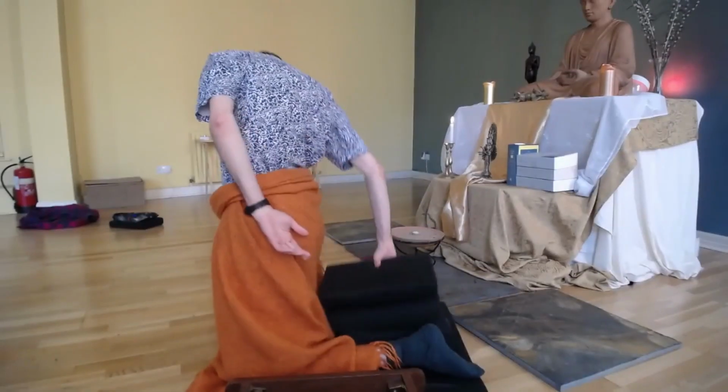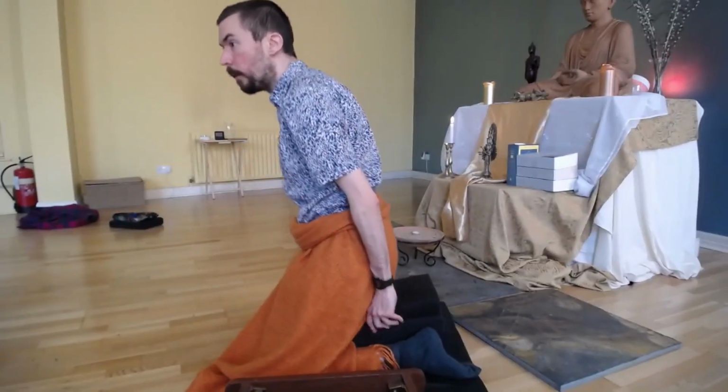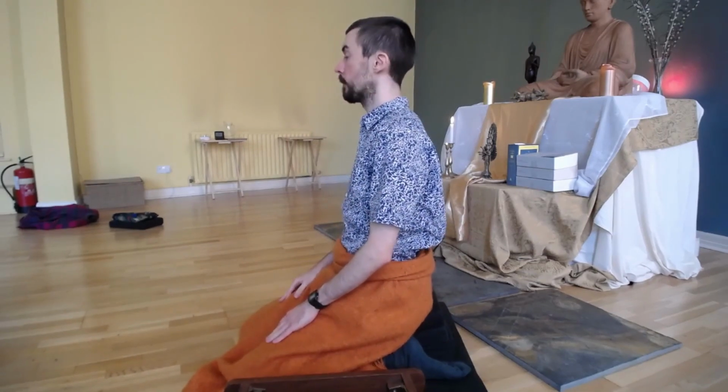Another way of getting into the kneeling posture is to use cushions, as I'm demonstrating here. And again that just helps us to get into that comfortable kneeling posture. And again, we want the nice balance of pressure going through the legs, the knees, the feet, and also the buttocks.